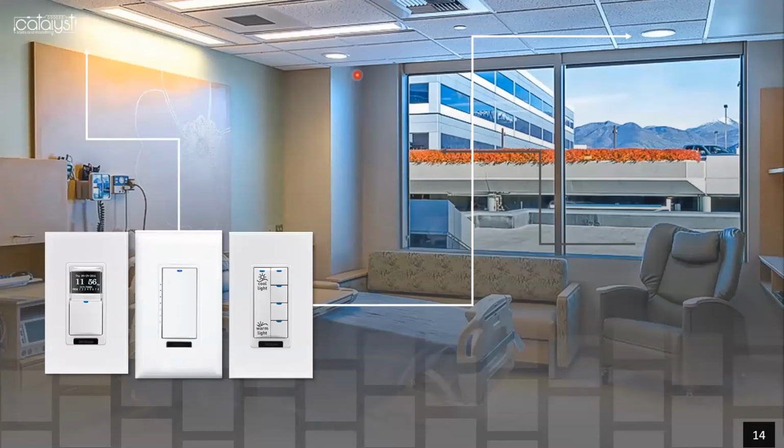So you'd have some sort of astronomic clock, which would naturally simulate the sunset-sunrise cycle. Additionally, you could get a standard on-off controller, say for the task lighting above the headboard, and then you could have a dimming/tuning controller for the space for the main ambient lighting. So practically, that's what the deployment could look like. More realistically, you probably wouldn't see the control in the room of the CCT. You would want to automatically simulate that with your main controller.